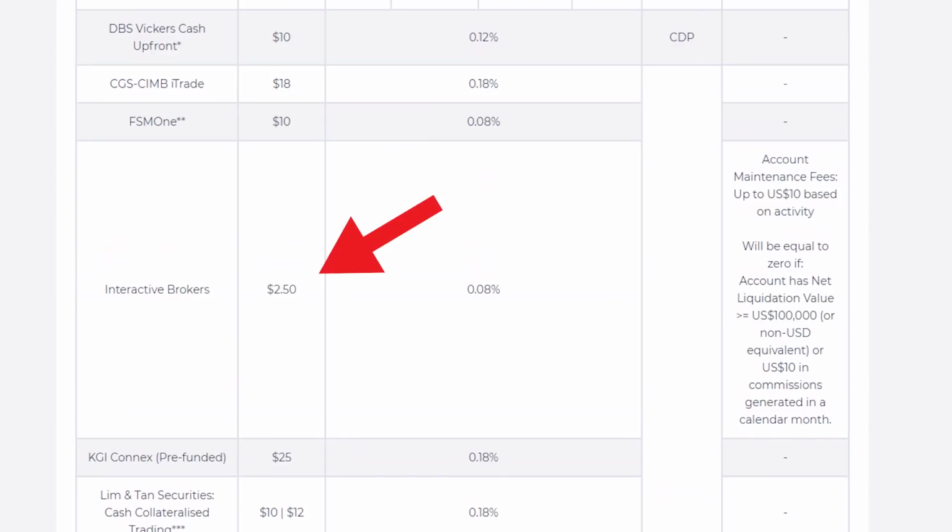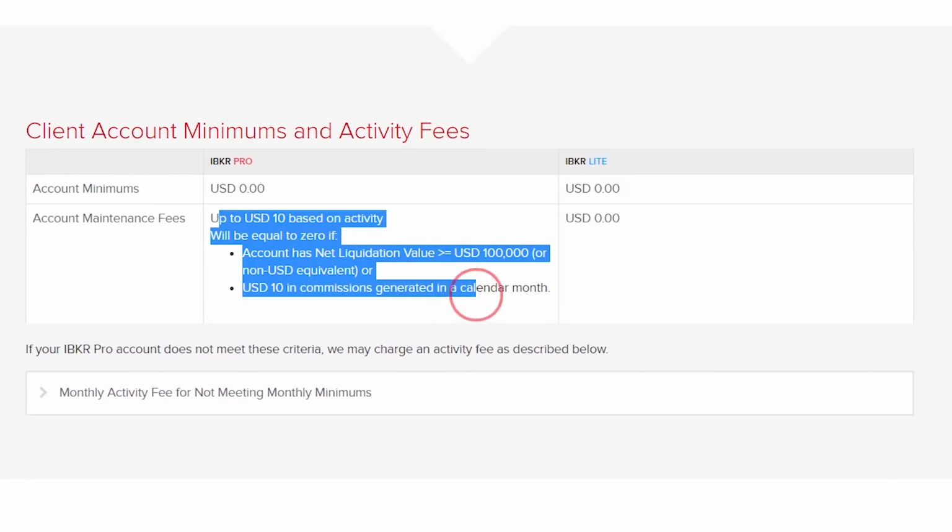The second cheapest option is Interactive Brokers with a minimum commission of $2.50. The only downside is that for accounts lesser than $100,000 in total assets, they will charge $10 USD maintenance fee every month. A trick you can do is use Tiger Brokers at the start. When you have reached 100k USD, you can move over to Interactive Brokers to avoid the $10 maintenance fee.